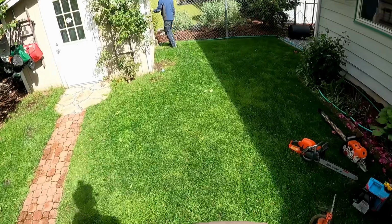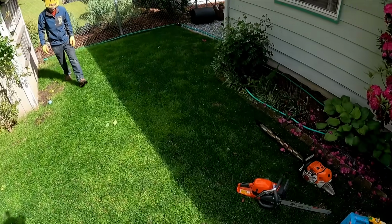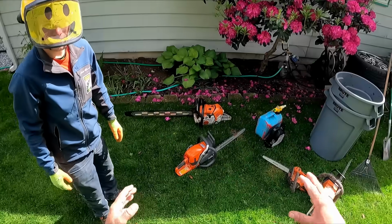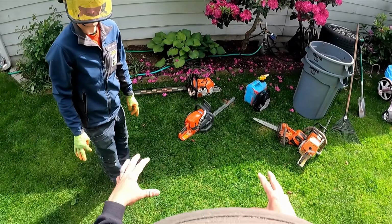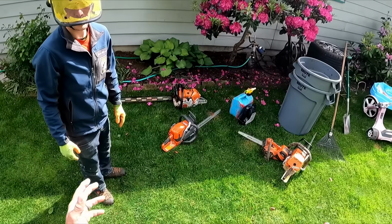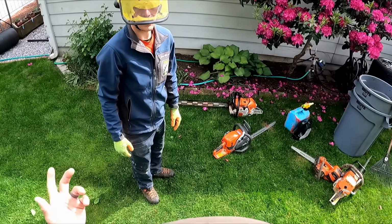Do I square file mine? Yeah. No, I have a Stihl grinder. Oh, you do? I have a few chainsaws, so I have a saw that I like that basically I'll take out in the woods, that's square file or square ground, and then I have all my other saws round file just because you can do it on the job.